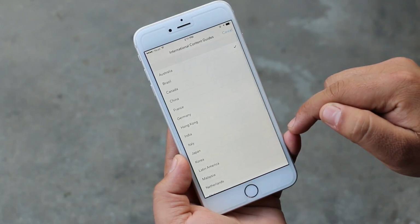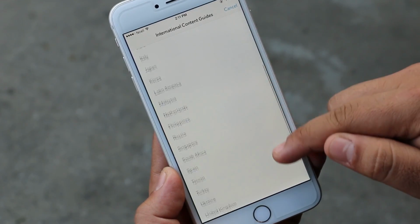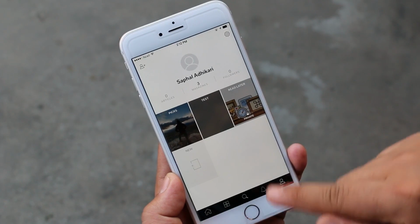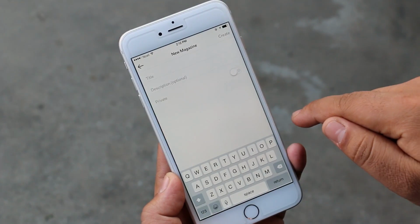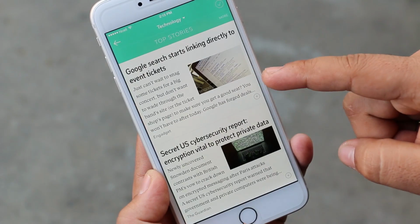From the bottom, you can choose your location to get the news as per your location. You have notifications and your account details here. And from here, you can also add your own magazine. So guys, a great news app to stay updated on what's happening around the world.